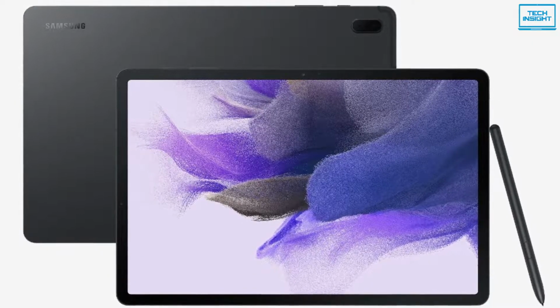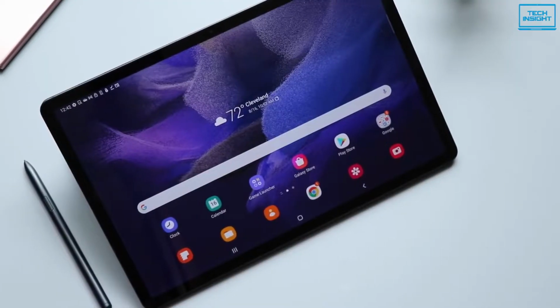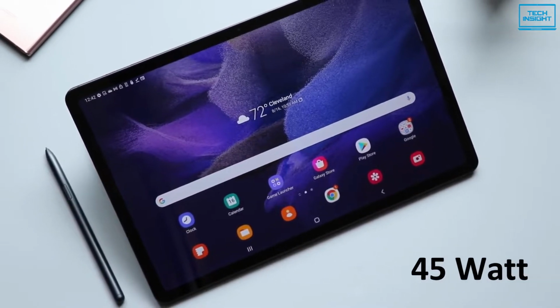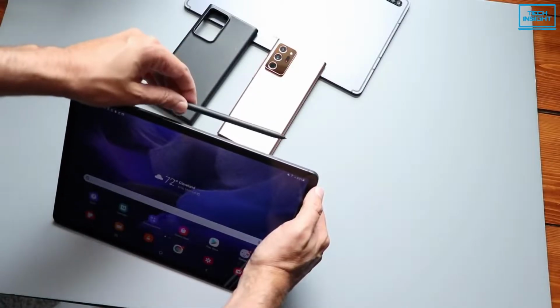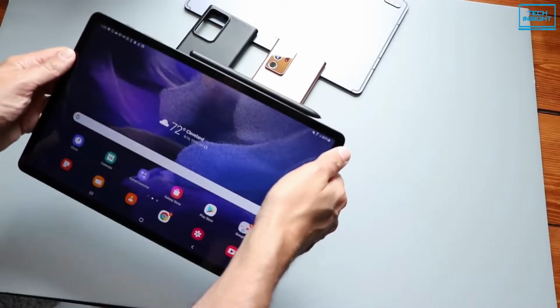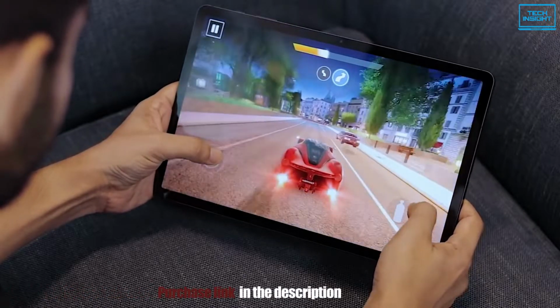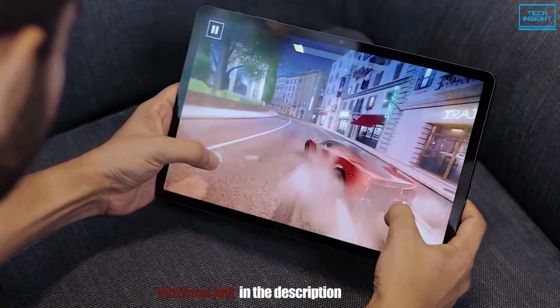Moving on to battery life, the S7 FE packs a 10,090mAh battery. It delivers all-day battery life and supports up to 45W of quick charging. So that's the Samsung Galaxy Tab S7 FE. In a mid-budget, you get a solid aluminum design, large LCD display, excellent gaming performance and solid battery life, all in one package.